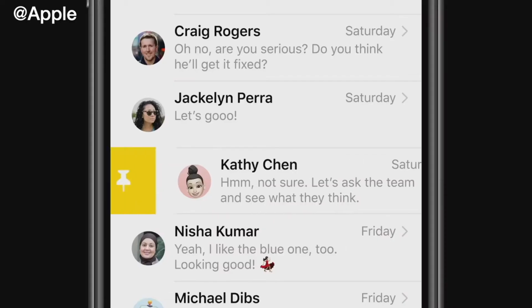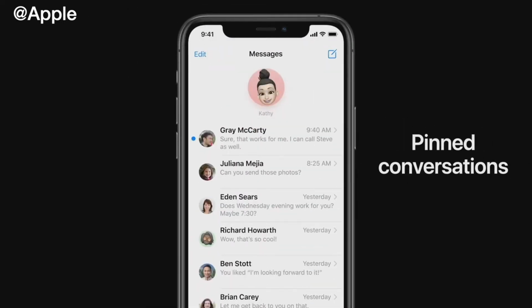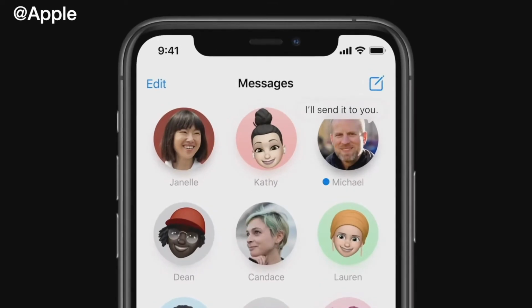Most important conversations by letting you pin them at the top of your list so you can always get to them. And you can see messages as they come in with a beautiful animation on the pin.